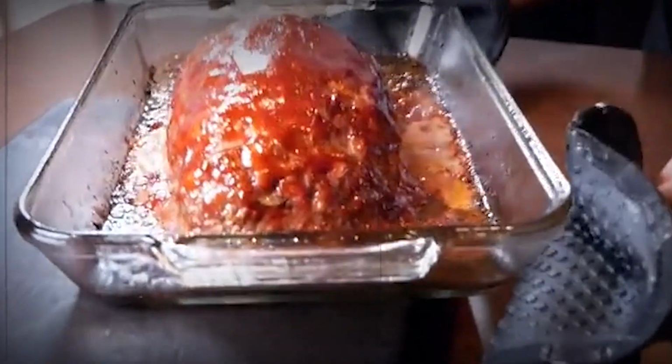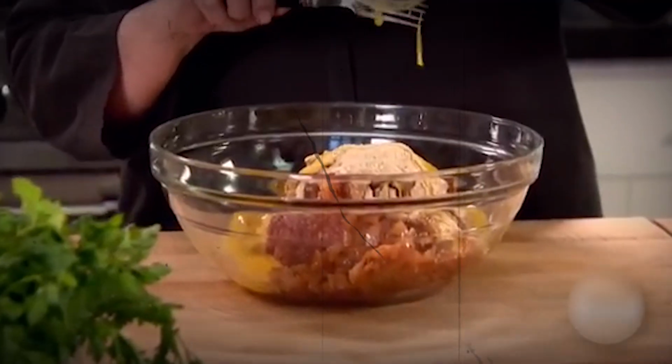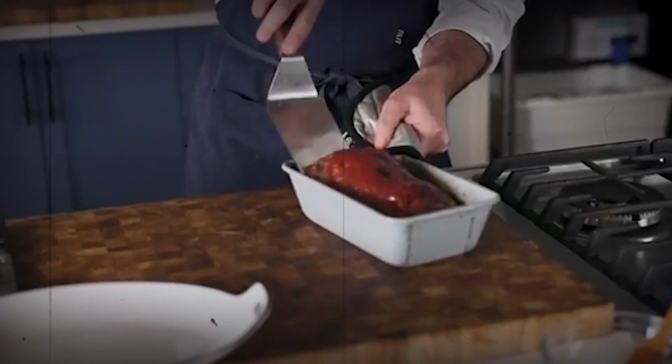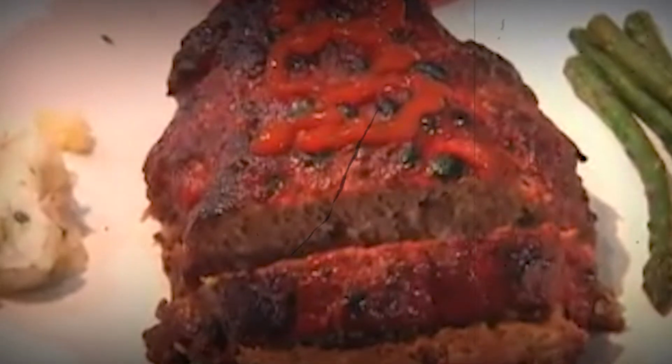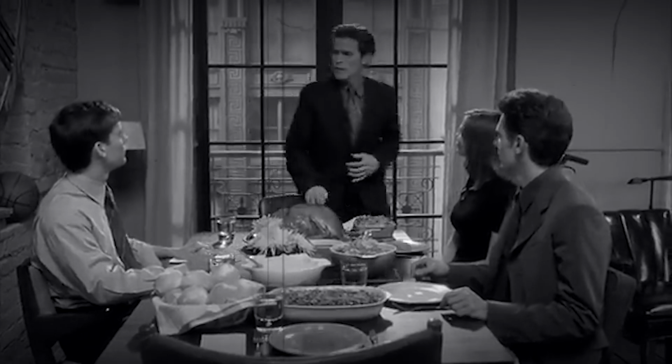Depression-era meatloaf with breadcrumbs. Meatloaf, that hearty, humble staple of American family tables, was born from a simple, powerful idea, making a little meat go a very long way. During the Great Depression, when every penny counted and meat was scarce, mothers stretched ground beef or pork with breadcrumbs, onions, and often grated vegetables to feed hungry mouths without emptying the larder.